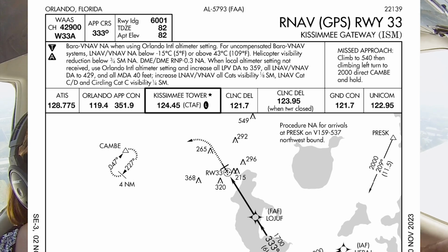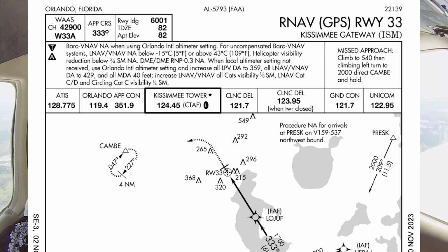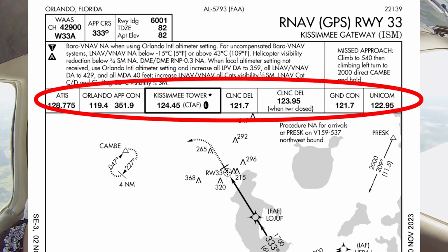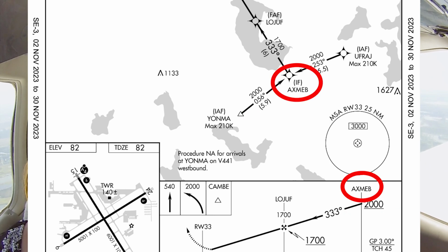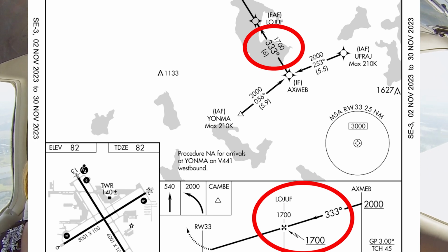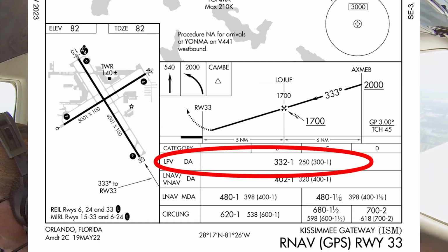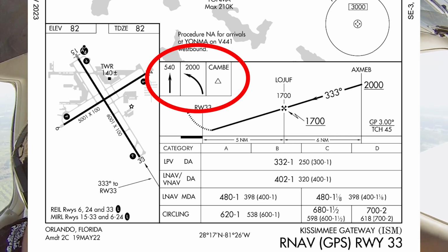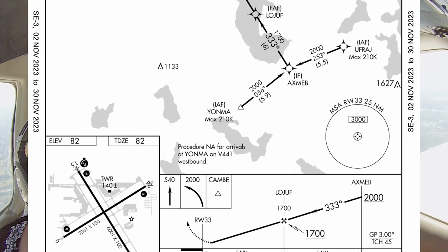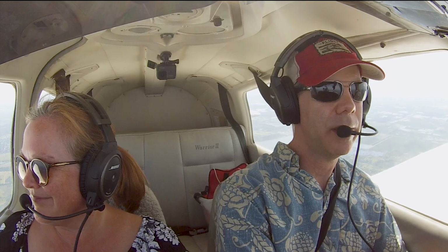All right, let's do our brief while we've got a few minutes. We'll probably get an RNAV arrival, direct Yanma. I've got these dialed in to Yanma. We can't go below 2,000 feet until we get to AXMEB, and then, if we're cleared for the approach, we can descend to 1,700 and continue to runway 33. The final approach fix is LOZHEV at 1,700. If we do the LPV, we can go down to a decision altitude of 332. If we go missed, it's straight ahead climb 540, climbing left turn 2,000, hold at Canby. They're advertising the visual approach, so we probably won't get vectors. Leaving 15,000 to Yanma, so we'll see what happens.